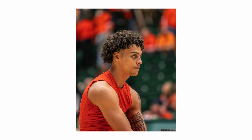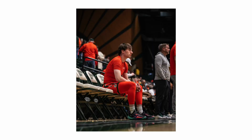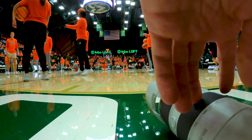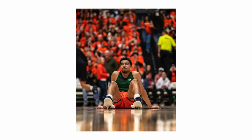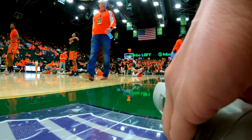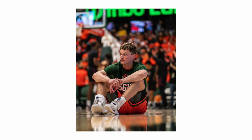Warm-ups also present a good opportunity to get the guys who are less featured. The way Darnez and Bowen were seated was great, but the angle is just a bit off. So I moved over near the scores table to adjust the shot. Much better. Staying in the same spot, I captured one of my favorite shots from warm-ups.